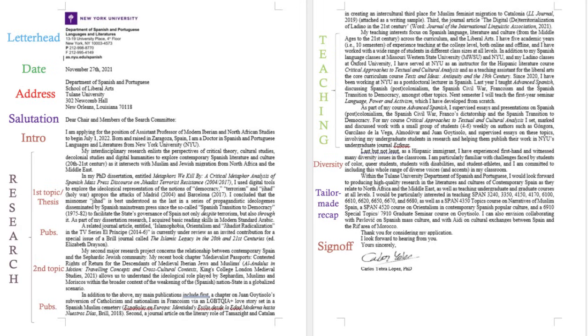And in the second paragraph, the second topic you're working on and everything you've published concerning that, or even your future plans for publication. Now, once you're done with your research, assuming you're applying to a research-focused position, you will start discussing your teaching. Again, you'll start with a general paragraph summarizing your teaching, meaning what courses you have taught at which institutions, and then you will break it down.